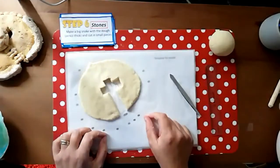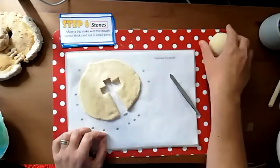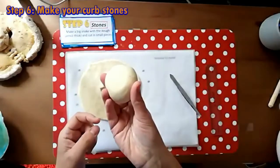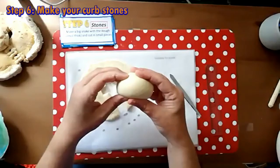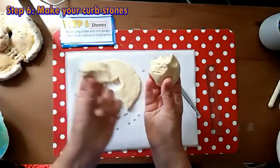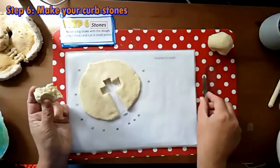So now we're going to make the curb stones. Remember, the curbs are the stones around the edges. So Francesca, I need you to get a small piece, maybe a quarter of that, just a small piece of Play-Doh. Yes, maybe about that much. Keep the small piece, put the big piece to one side.